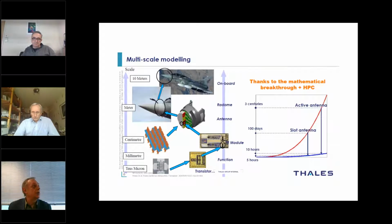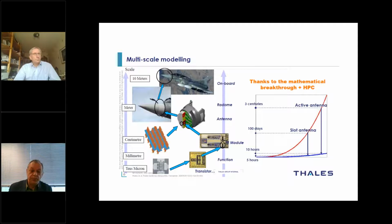That means in the presence of the radome, everything which can have a significant impact on the performance of the radar. So we have to develop two things. The first one is, of course, mathematical methods, numerical methods, in order to increase the speed and accuracy of the method, and also the use of HPC, and so to develop parallel algorithm and parallel software.